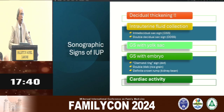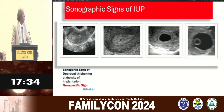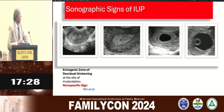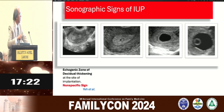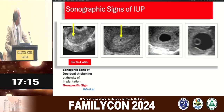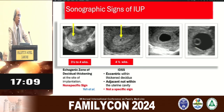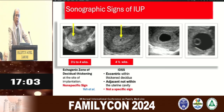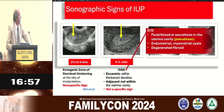So these are the sonographic signs of pregnancy, and we see them one by one. This first sign at 3.5 weeks is endometrial thickening, which is of course eccentric, but it is not a specific sign. Then comes this small thing. At 4.5 weeks, we see a small eccentric cystic structure in the endometrium, which may be the first sign of pregnancy, but again, it is not specific. Small cystic area with echogenic ring around it.